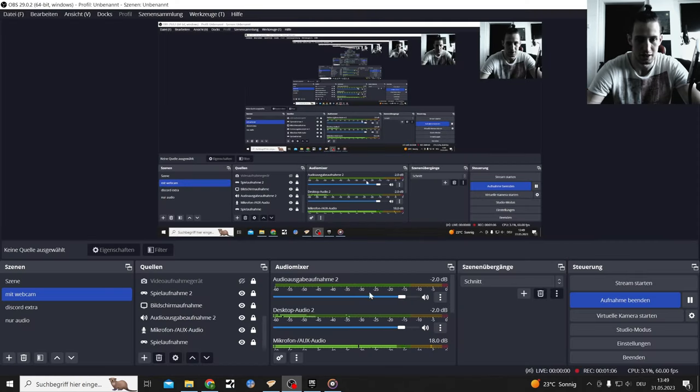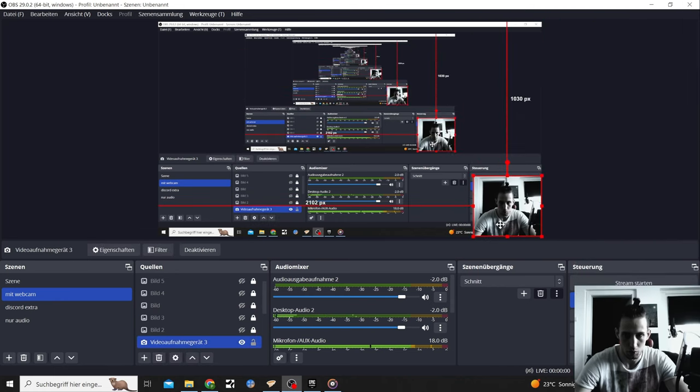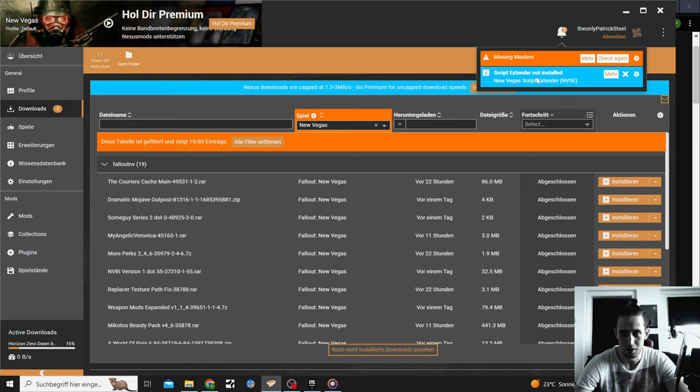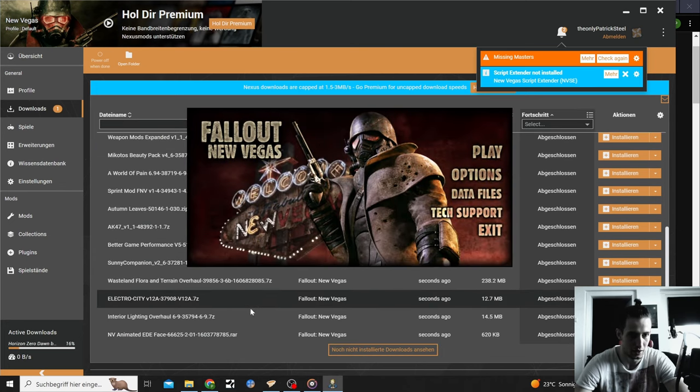Let me get rid of the face cam so you can actually see the script extender. Actually, let's move it down. Good. So you are not allowed to install that thing. If you have installed it, delete it, and then you can start your game with the Fallout Mod Manager. And the mods that don't require the script extender then will work, and you can play with the mods.